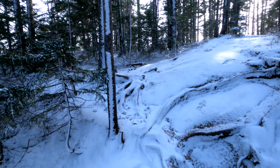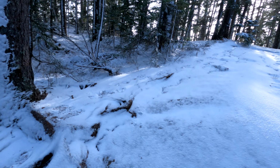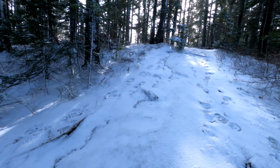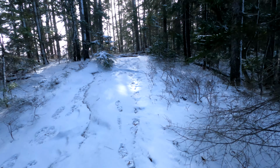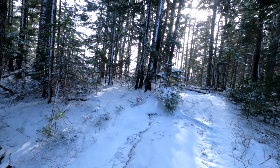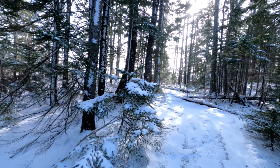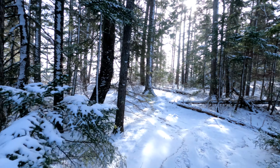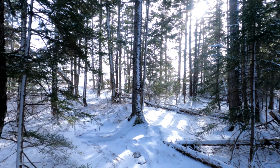But we're still about a third of a mile away, and we've got one more really steep climb to get there. She might be a little bit disappointed, but there is going to be an outlook. Let's see what we've got.